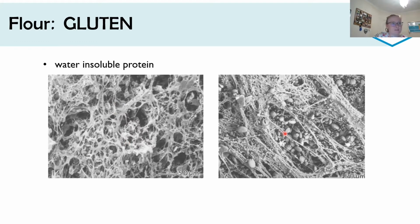So you can see there's some cross-links between different chains. However, on the right-hand side of the screen, this is after much more kneading, and you can see we've got much stronger cross-links. And what this does is it means when we inflate our cake batter with air or gas bubbles from our raising agent, we've got an elastic network around them, which means that they can expand, but they don't burst. So the gluten is very important in giving us a fluffy texture as well as the raising agent.